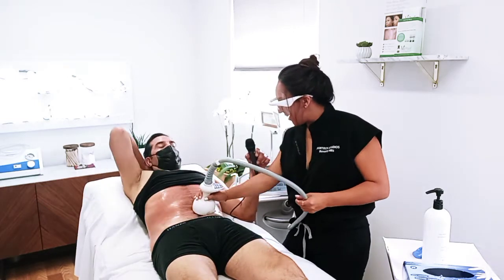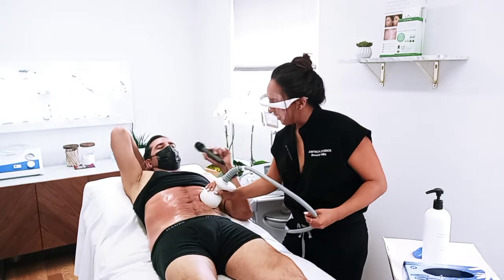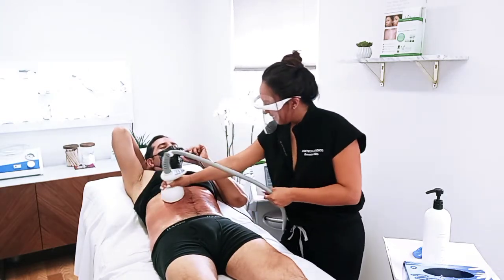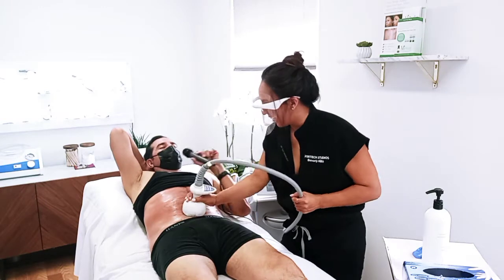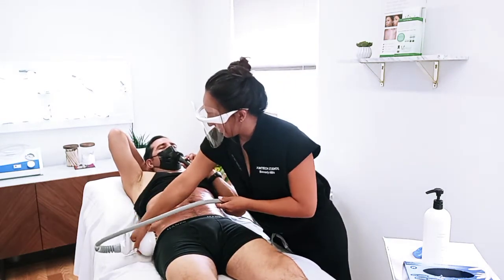Abs are looking good here. Excellent. Can't wait to see my abs. Abs? My ass. I can't see my ass. That's another quote from Ducky Thomas. That's when Meryl's head is on backwards.